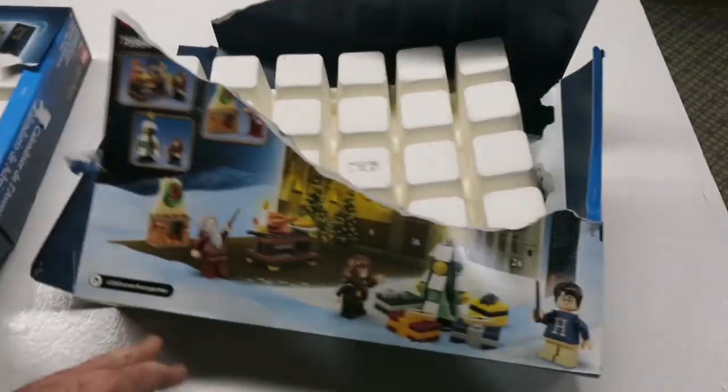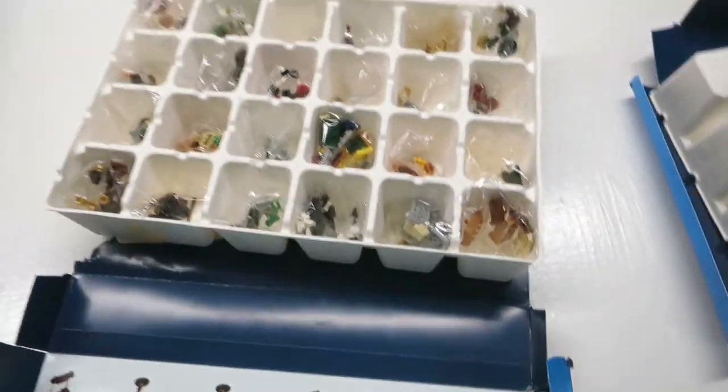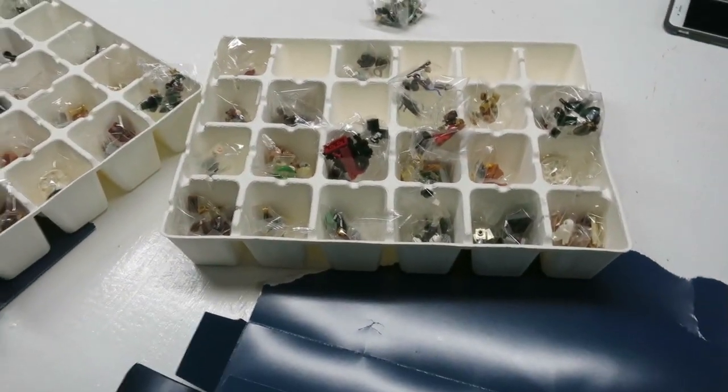How do you open your advent calendars? There. Done.